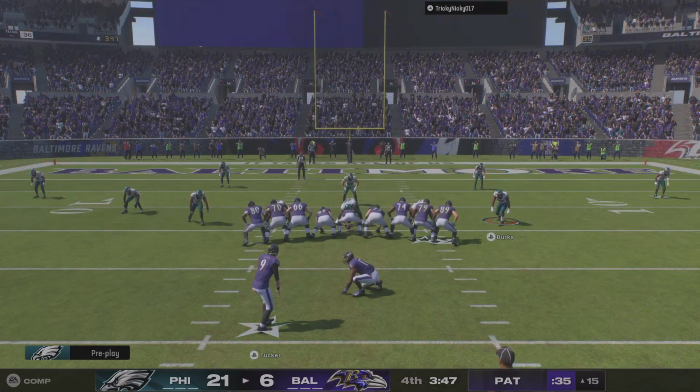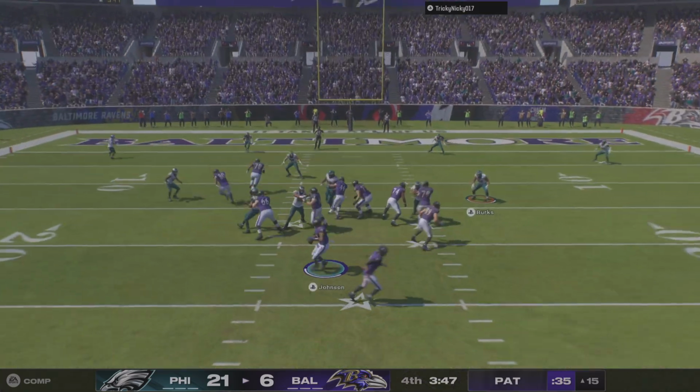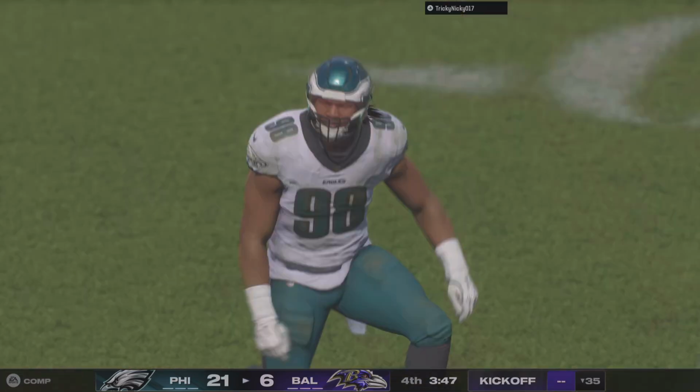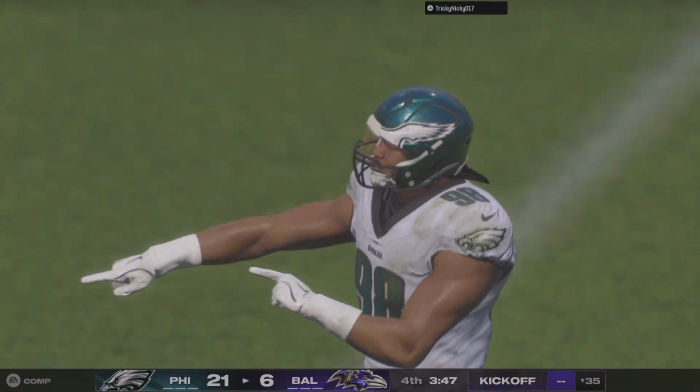Now Justin Tucker for the point after. Oh, and now look at this. It's a fake. Under pressure, and down he goes. They got him.